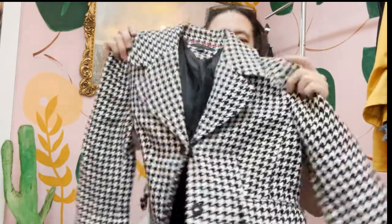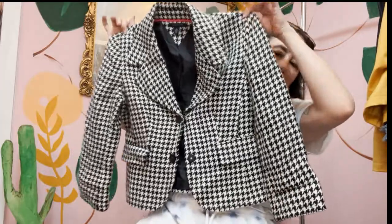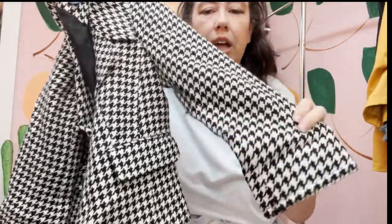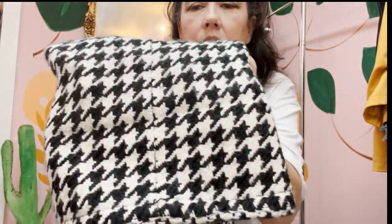I love the collar. This is another one that didn't sell last year. I don't know if it's because it's cropped. See how it's kind of like a shorter jacket? I don't normally pick those up. I think I got this at the bins even 2 years ago and didn't get it up until last year because I wasn't excited about it, to be quite honest, because of it being cropped. I'm going to try it again this year.